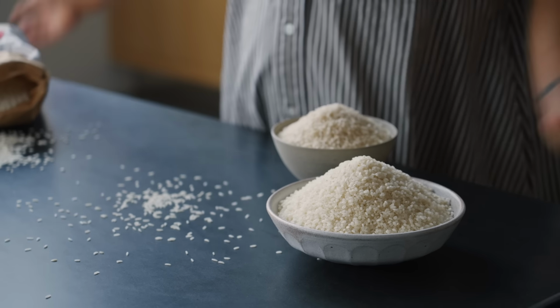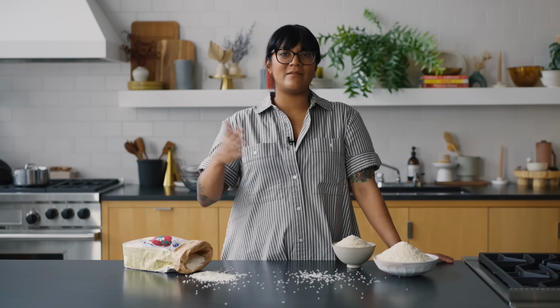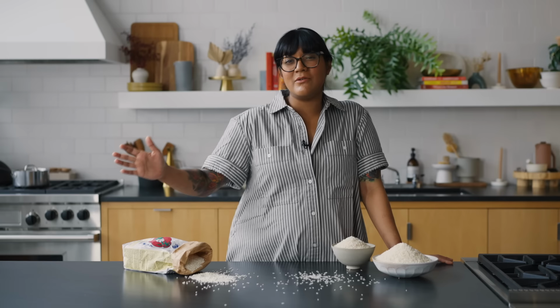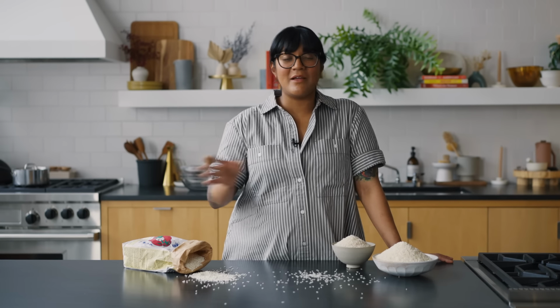When I think about the pitfalls that might come along with cooking rice, a lot of it comes down to doneness, overcooked or undercooked rice. There are a few key steps that'll help you avoid that, and even if you do mess up your rice, I'm going to show you what to do with that rice, so no rice will ever go to waste.